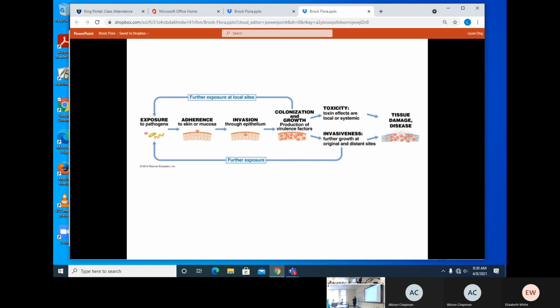Virulence factor. So the more virulence factors that a microbe has, the more damaging it's going to be, or the more virulent it's going to be, or it will have a higher virulence. So a virulence factor is going to be some kind of physical quality, and it's controlled by genetics of that organism, or genetics of the microbe.